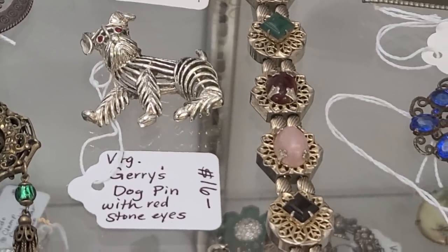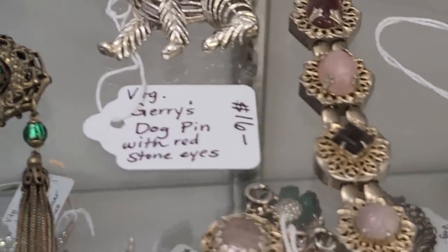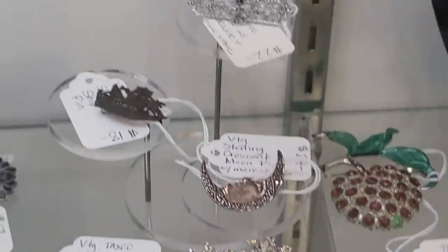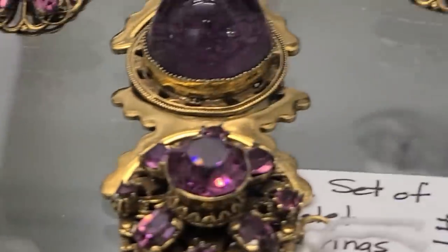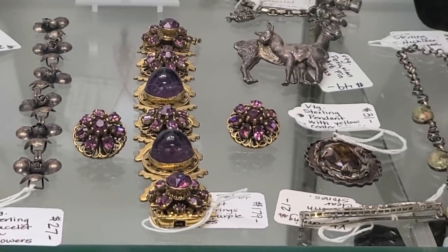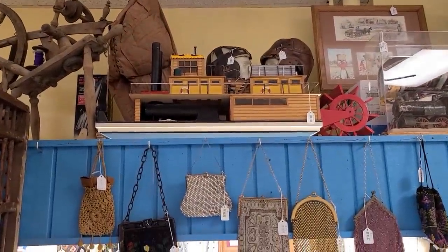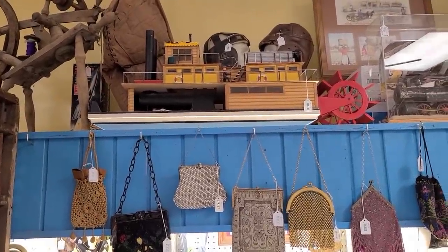Yeah. Here's Jerry's dog pin, with redstone eyes. He's cute. And that bracelet next to it. Oh, that's a bracelet. It's gonna take us forever to get through here. Somebody made an old paddle wheeler here, smokestacks. If I tried to do the telephoto, it gets so close it's too big, you can't get it in to appreciate it. That's cute.